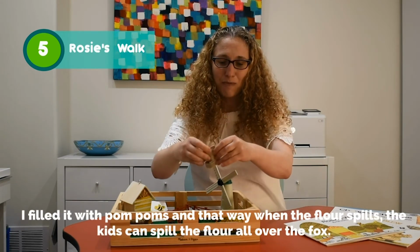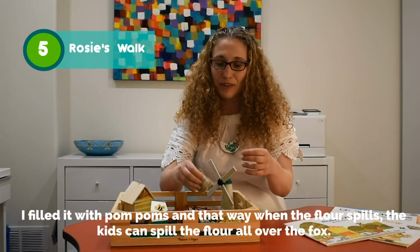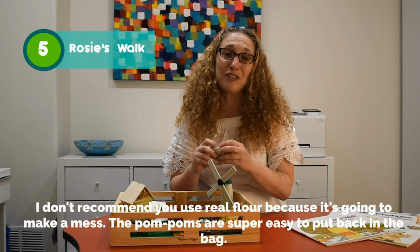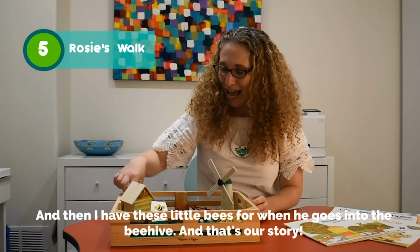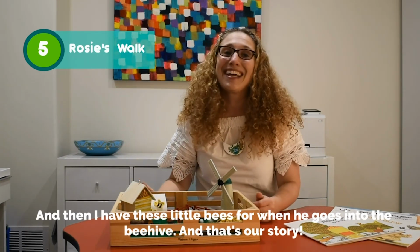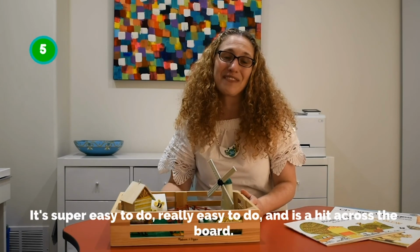I filled it with pom-poms, and that way when the flower spills, the kids can spill the flour all over the fox. I don't recommend you use real flour because it's going to make a mess. The pom-poms are super easy to put back in the bag and have your story just like it was when you started. And then I have these little bees for when he goes into the beehive. And that's our story. It's super easy to do. It's really, really fun, and is a hit across the board.